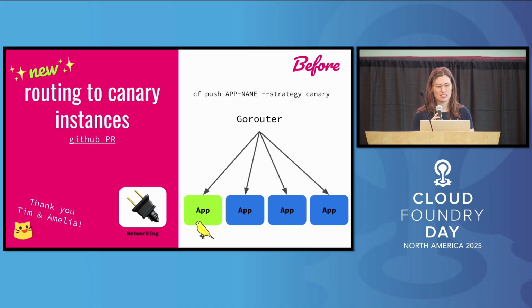Feature number 2, you can now route specifically to Canary instances. So before this feature, if you pushed an app with the Canary strategy and you sent traffic to the route, GoRouter will, of course, load balance between all of your apps, including the Canary. But I guess the point of a Canary, you want to know if it's actually running and working the way that you want. So maybe you want to send traffic just to that app. And there wasn't a way to do this without SSHing into the app container and curling it from there, which is far from ideal.